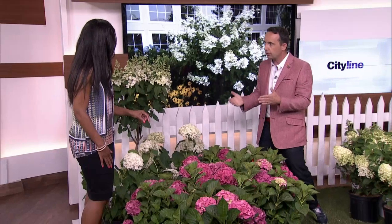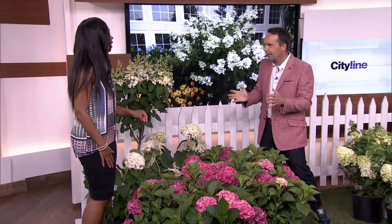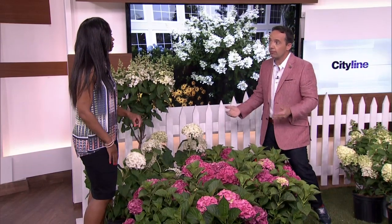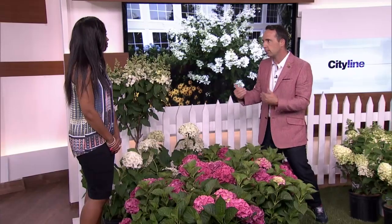Hydrangeas can do well in part sun, but it's kind of confusing. Part sun, full sun. Really, if you put this in full sun provided with enough moisture and water, they're going to do great. They're going to be okay. In shade, you won't get the bloom production.